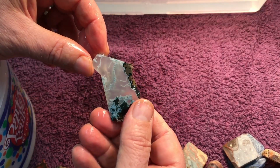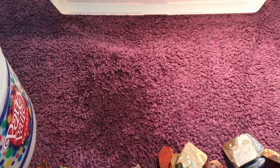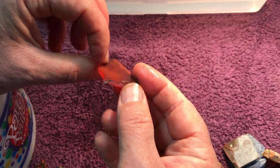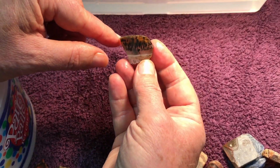A different light green moss. I believe this is from Idaho. Another slice of that nice carnelian. Montana agate.